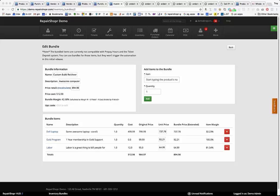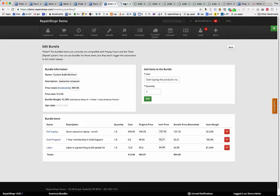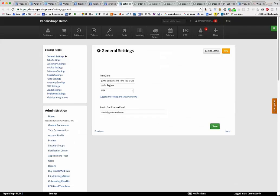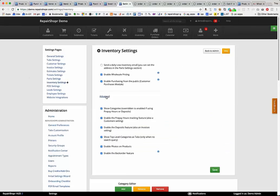RepairShopr question. When I input my stock on screens, for example, iPhone 6, sometimes I sell past what's in my inventory. So this question is, to put it simply, about selling negative. There is a feature called, we're calling it internally back orders, that for a while we didn't default on. Actually, we might still not be defaulting it on, that if you're serious about inventory, you really should have it on. It's in here, Inventory Settings, Advanced, Enable the Backorder feature.